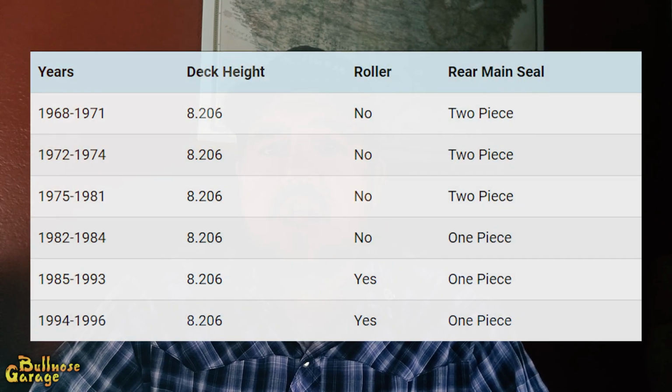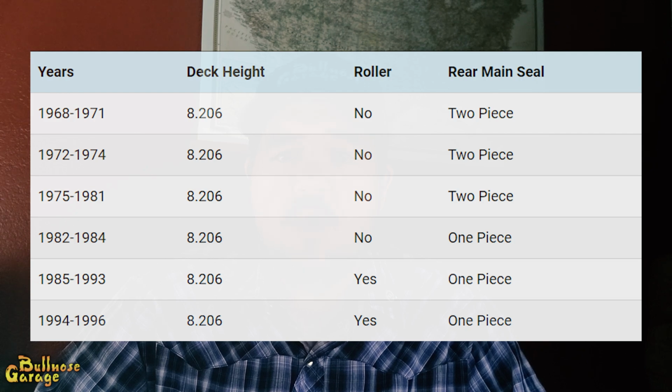Over the years, the 302 saw several important updates, including changes to the valve train and rear main seal. This chart I put together takes a closer look at how these updates rolled out year by year, so you can get an idea of which type of engine you might find in a vehicle of that year.